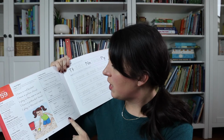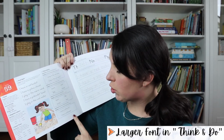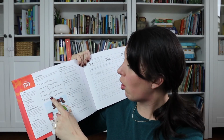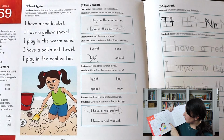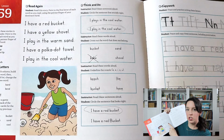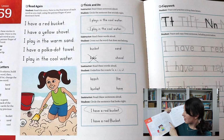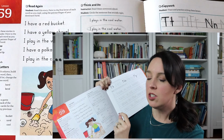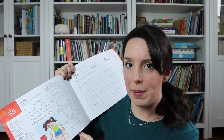Another thing that, again, I'm probably being super picky about, but it's just something that has bugged me along the way. I wish that the font in the Think and Do sections was larger, especially compared to this Read It Again section where the font is nice and large. These Think and Do words are really small, especially when they are doing those underline the vowel activities. Mariah sometimes had a hard time really differentiating, like if she was having to do the word "like" and just underlining I and not L-I or I and K. So I just wish this font was a little bit bigger.